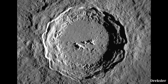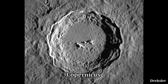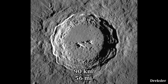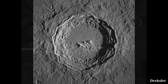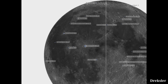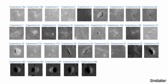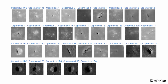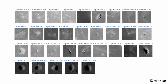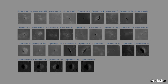Another interesting thing about the mentioned Copernicus pits is that they are located on the floor of the Copernicus crater, which has a diameter of 90 kilometers. This is a crater that is on the near side of the Moon, in the middle between the massive mares. In this crater, an exceptionally high number of pits was found, a cluster of 32 pits. So about 12% of all of the currently known pits on the Moon are in this crater.